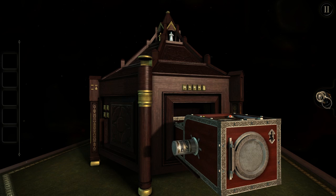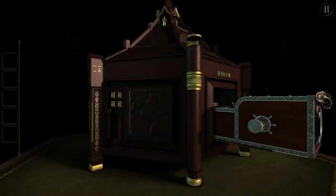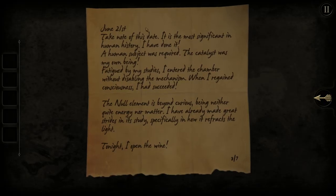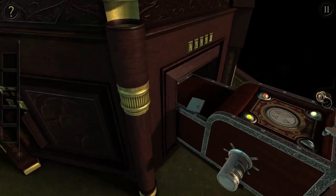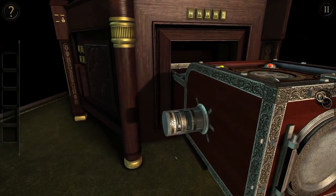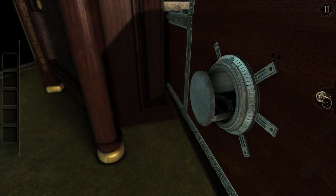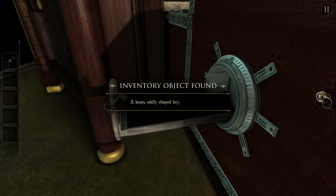So the puzzle that I left off with was this one. I was trying to set it to the date on this piece of paper, June 21st. It was not working, and then I discovered this. Yeah, 2, 5. So pretty sure that's the correct combination, so let's go ahead and enter it. 2, 5. What do you know? Another key. Another large, oddly shaped key.